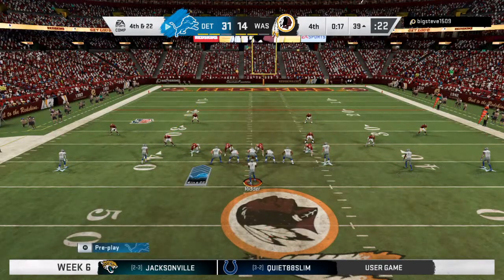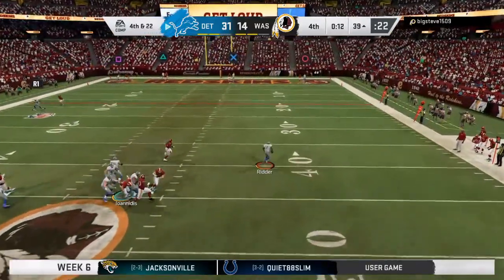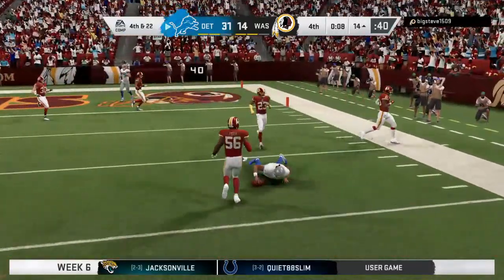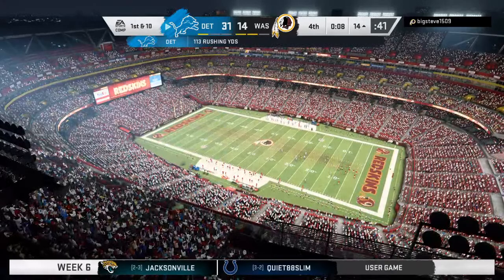From the shotgun, he'll look to throw. Escaping the pressure right. He's going to run, but he's got a long way to go. That pickup goes for 25. What a flip of the script from 4th down to 1st.